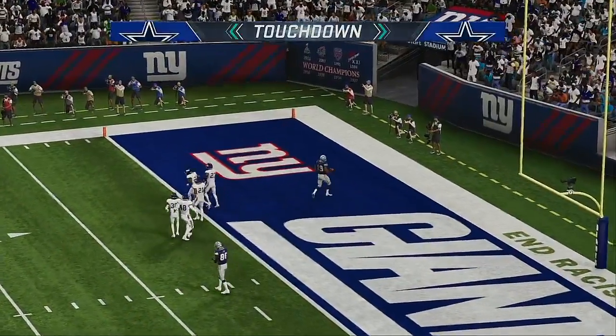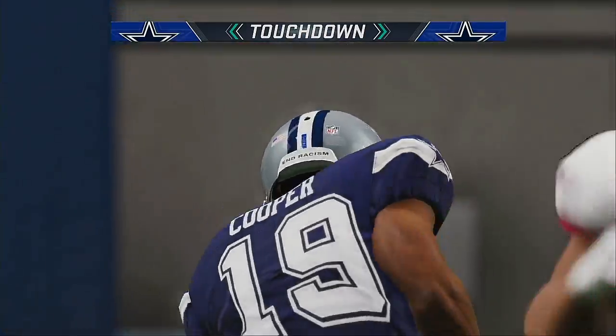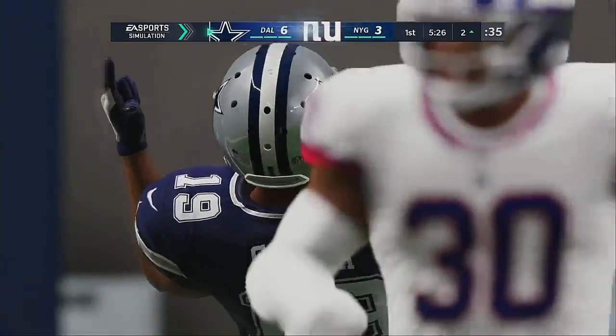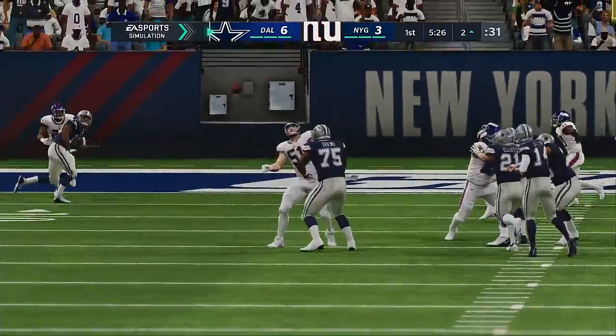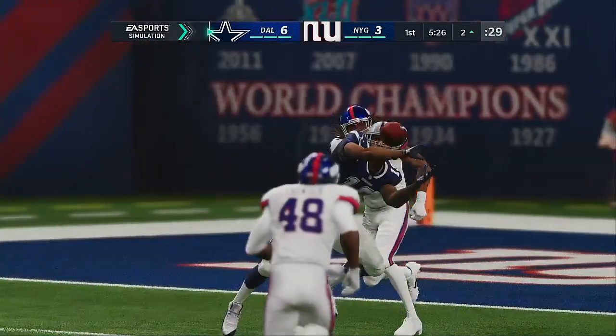And this is caught. It's Cooper. And he is into the end zone for a Cowboy touchdown. A 16-yard touchdown. And the Cowboys have taken the lead.